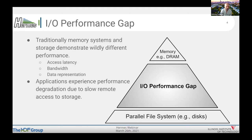This stems from a couple of reasons, right? The performance indicators of the actual mediums like memory and DRAM are faster in latency and faster in bandwidth, but also in the topology of where those resources are available to the application. Traditionally, a parallel file system is a globally accessible remote resource. It's more like a peripheral. And that distance from the compute machines and the compute clients increases the access latency, of course, and things like that.